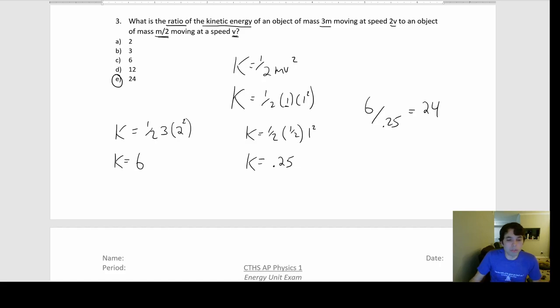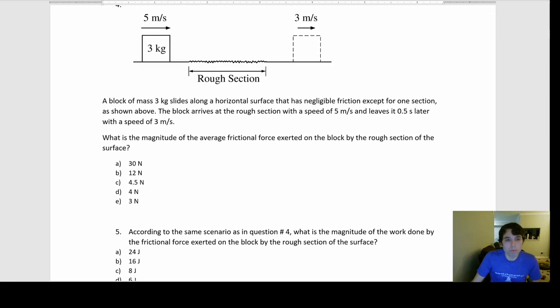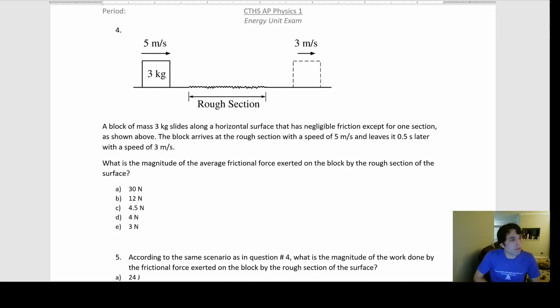All right, let's keep going to number 4. We have a rough section of track here. A block of mass 3 kilograms slides along a horizontal surface that has negligible friction except for one section, as shown above in the picture. The block arrives at the rough section with a speed of 5 meters per second and leaves a half a second later with a speed of 3 meters per second. What is the magnitude of the average frictional force exerted on the block by the rough section of the surface?